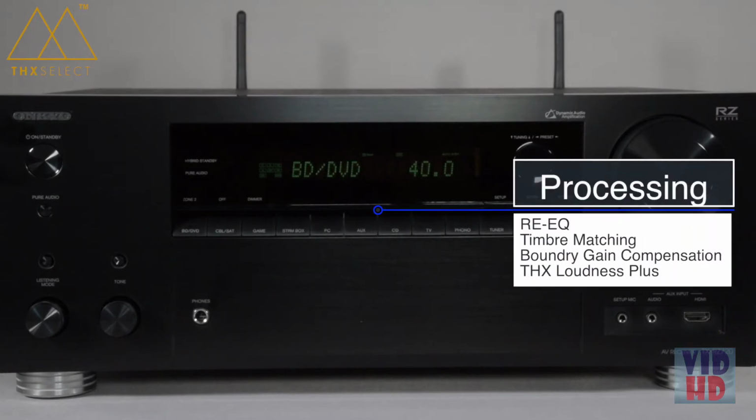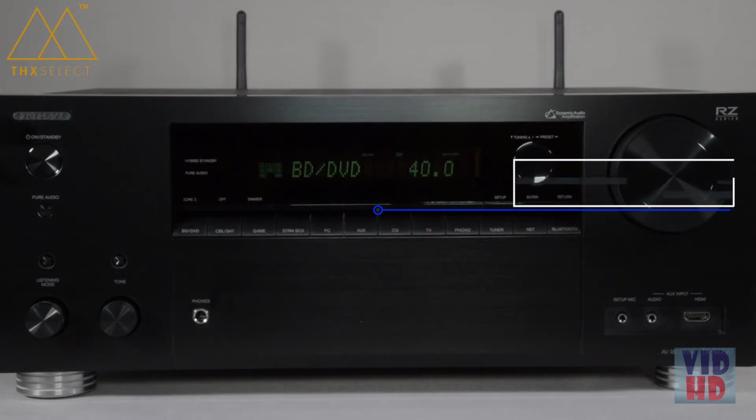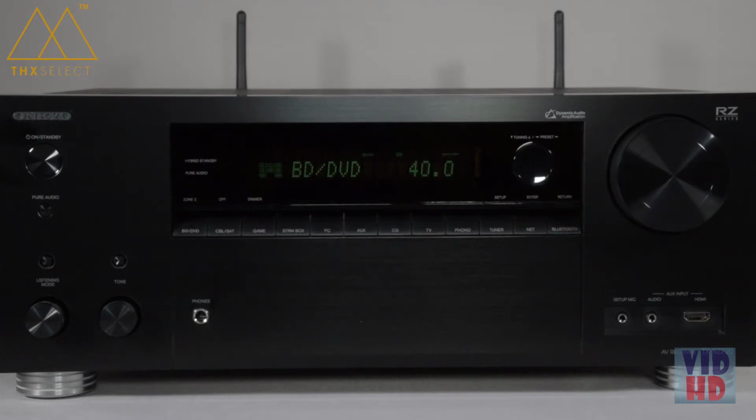Now in here we have re-equalization, timbre matching, boundary gain compensation, and THX Loudness Plus. These can only be found in THX certified products, and they help you get to what the director intended you to hear in your home cinema.